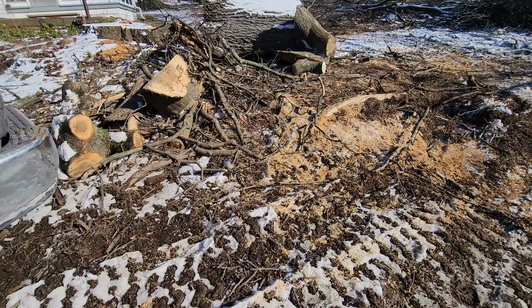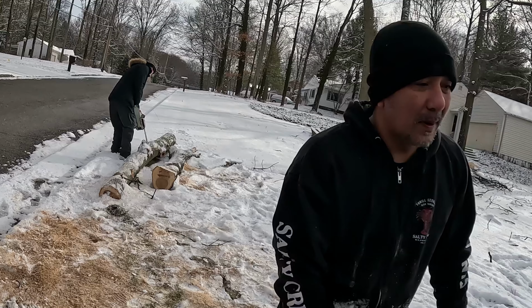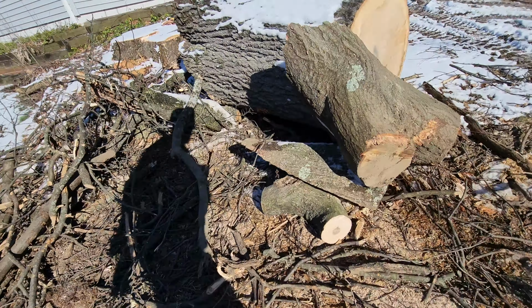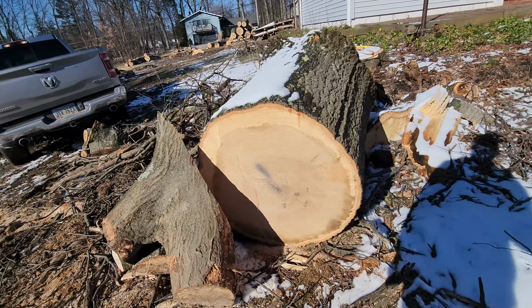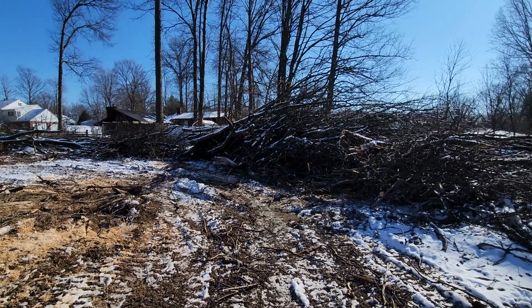Day number two. Did you cut your hair? No. Or did you just have a hat on yesterday? I had a hat. I'm gonna try to attack this bad boy. It really cleared out a lot, but there's so much left.